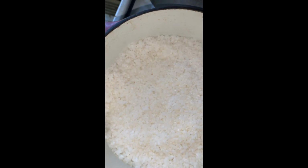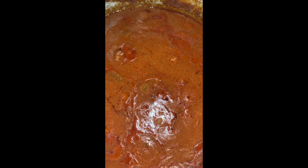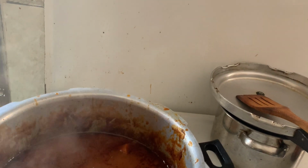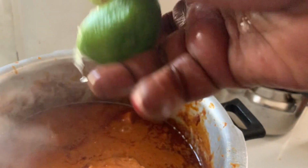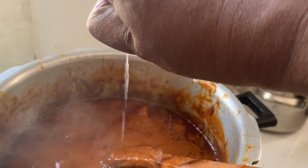Lovely rice to go with the Domoda sauce. This is the Domoda sauce. Let me just open. Some lime into the Domoda, nice fresh lime. Give it a nice taste. Sweet, almost sweet and sour taste.